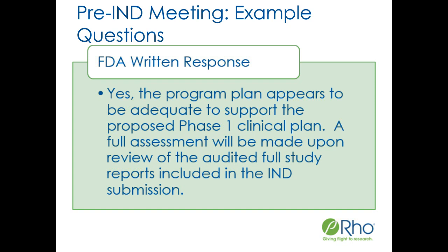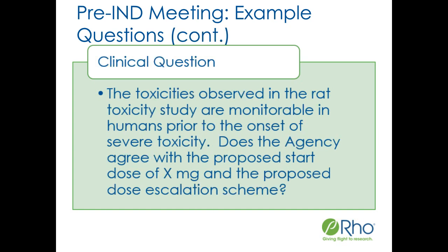And that will be included in the submission. And so on the next slide, the clinical question would be, maybe the toxicities that were observed in the rat studies are monitorable in humans prior to the onset of severe toxicity, and we have a reasonable safety margin, potentially small, but reasonable, and they're manageable. Does the agency agree with the proposed start dose and the proposed dose escalation scheme?